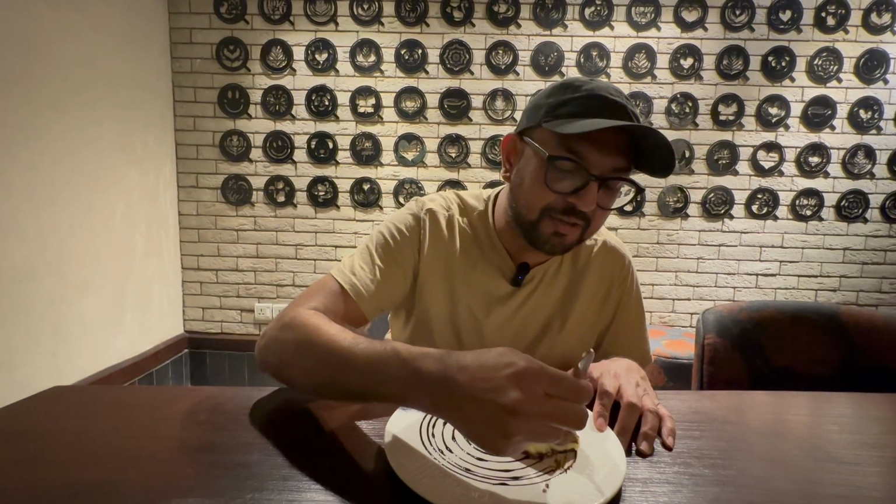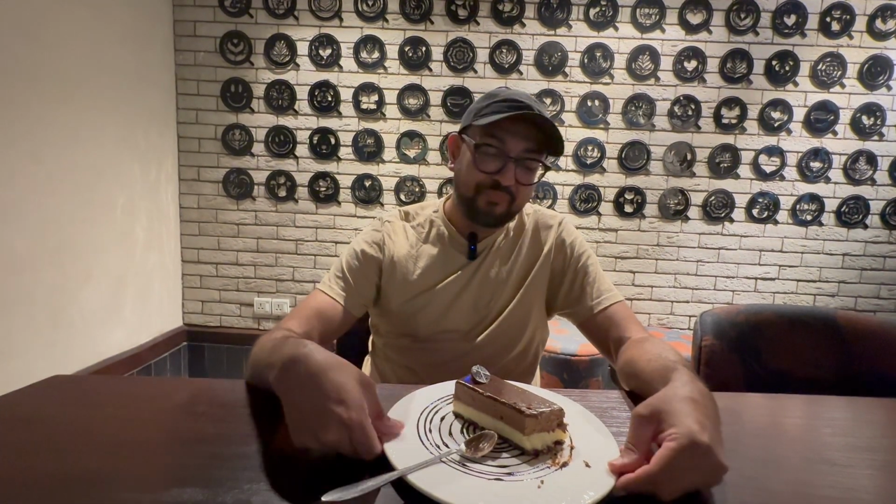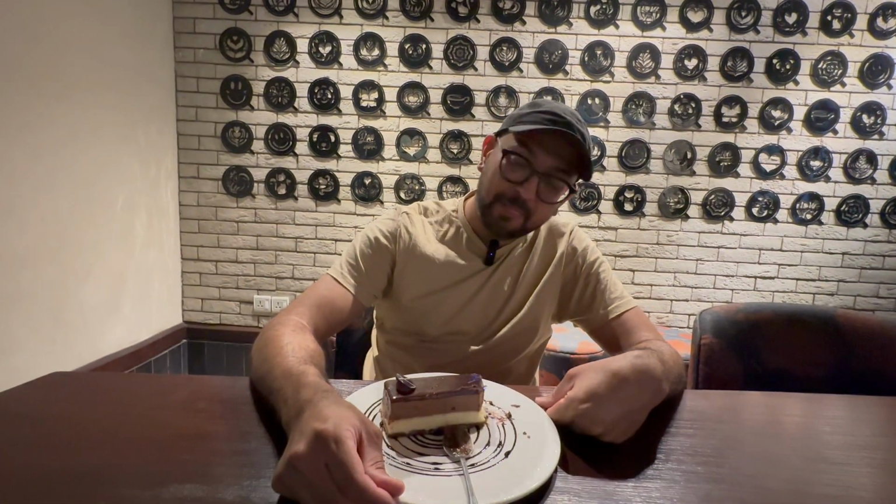Actually, I want to take a third bite as well. It is that good. Mm. Amazing. Really good chocolate cheesecake over here at Gloria Jean's.